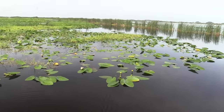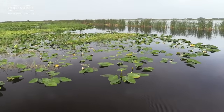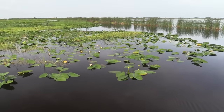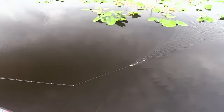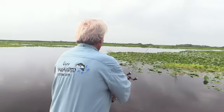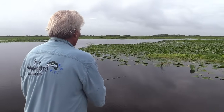I don't think there's anything more exciting than to watch a big fish come out of those lily pads, or it could be a patch of hydrilla, it could be a patch of any kind of weeds or grass or logs, and have them hit like that. Okay, make plenty of casts, and there's plenty of places to throw.